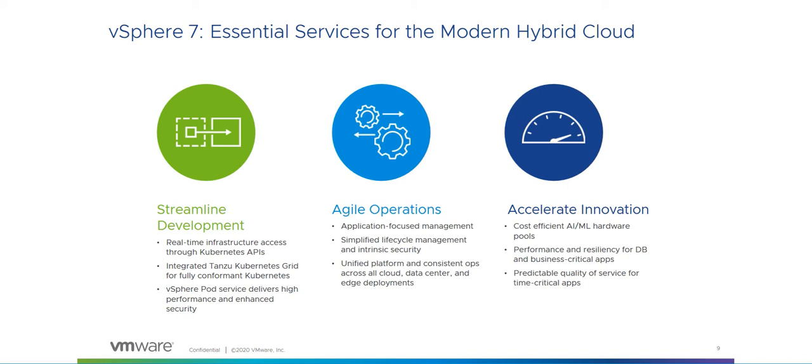The third key area is around making sure that we are delivering a lot of capabilities that help with performance and resiliency of all your business critical applications, AI, ML workloads, etc. So we are making improvements to DRS, which instead of focusing on cluster level load balancing, focuses on the VMs to make sure that those workloads are happy and getting the resources that they need.